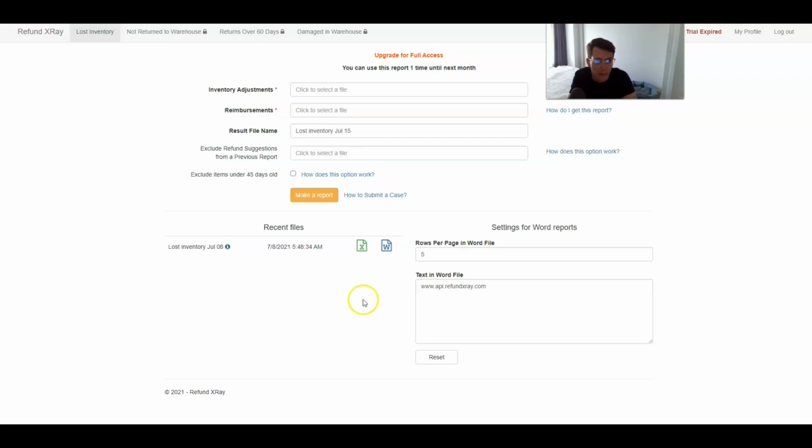Email, password, blah blah blah. You can see my trial's expired, but I don't need to do it again for now. Doesn't mean I won't in the future, but you can see it also says I can potentially use it again once, but I don't need to right now.